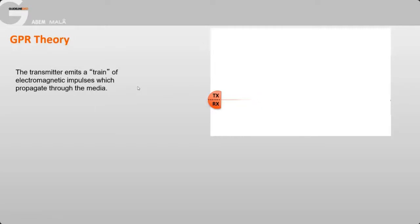So radar stands for radio detection and ranging. It was designed in the first instance for looking for aircraft. So the idea was you could detect an aircraft and you could get the range, the distance to it. So radio detection and ranging. But then we decided, oh, do you know what? It'd be a good idea if we turned that instrument upside down and transmitted it into the ground.